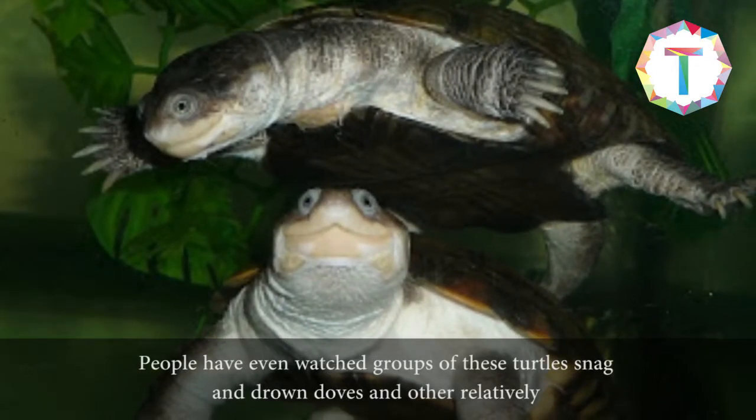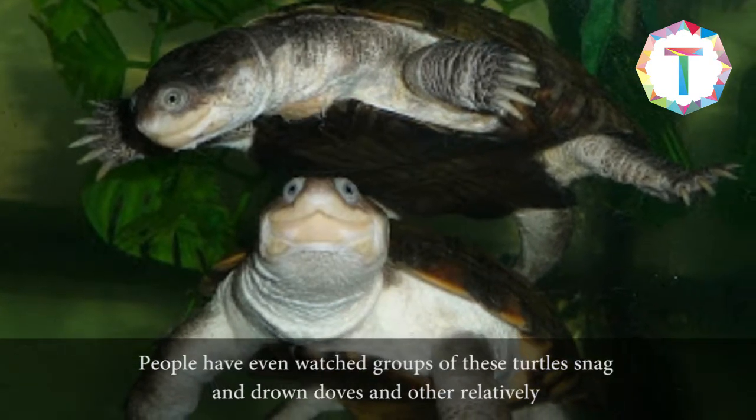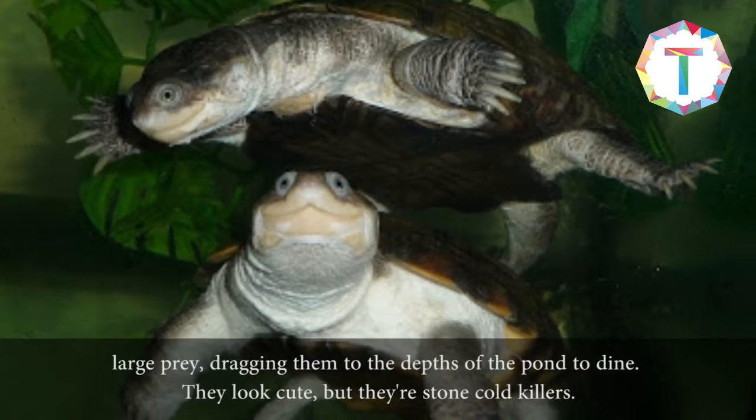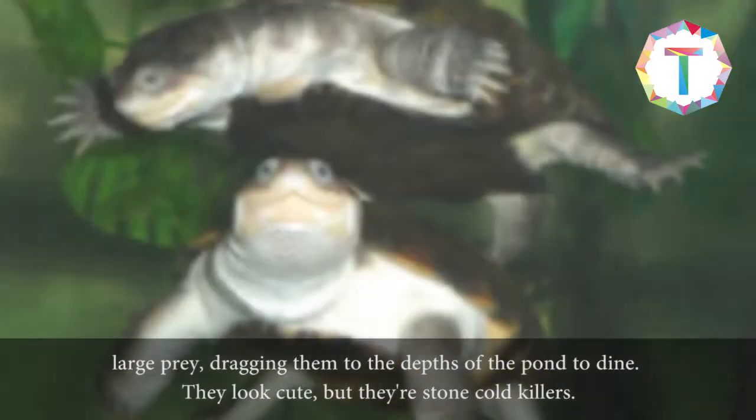People have even watched groups of these turtles snag and drown doves and other relatively large prey, dragging them to the depths of the pond to dine. They look cute, but they're stone cold killers.